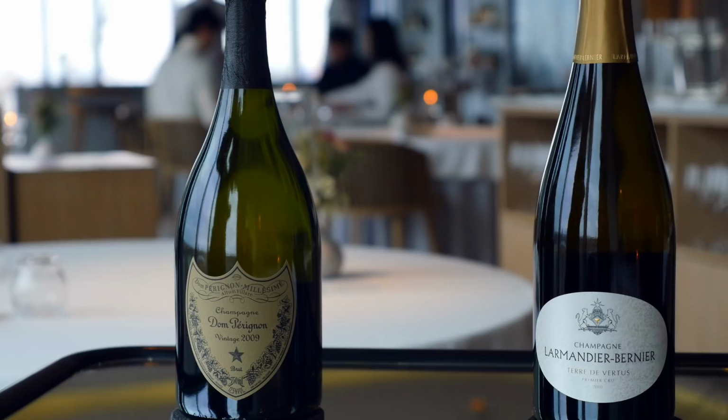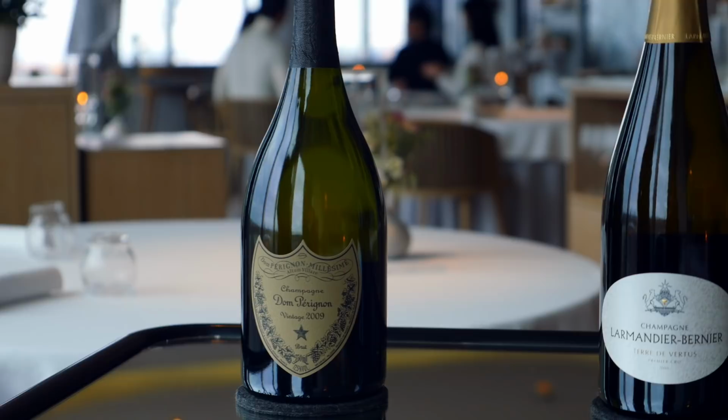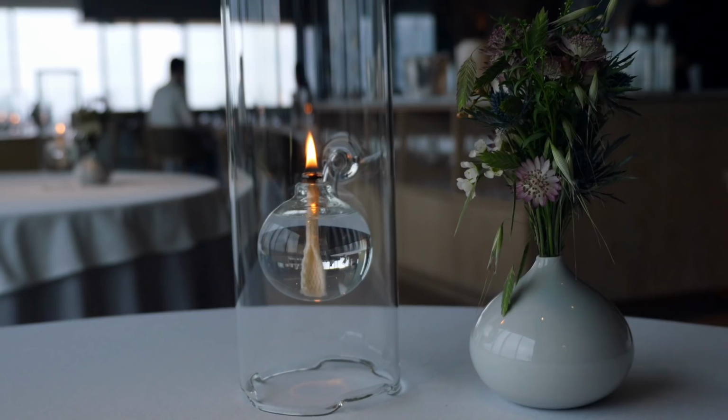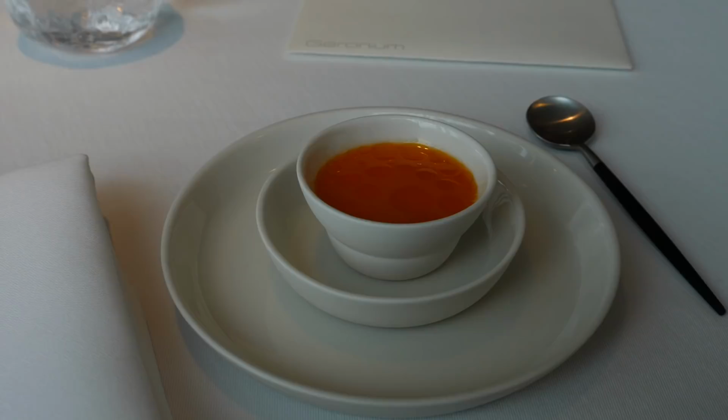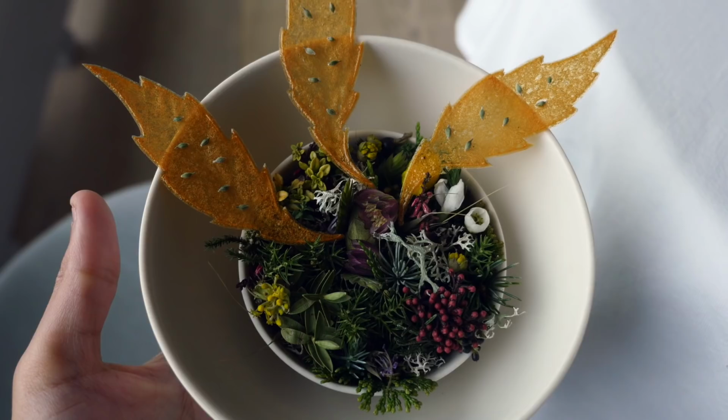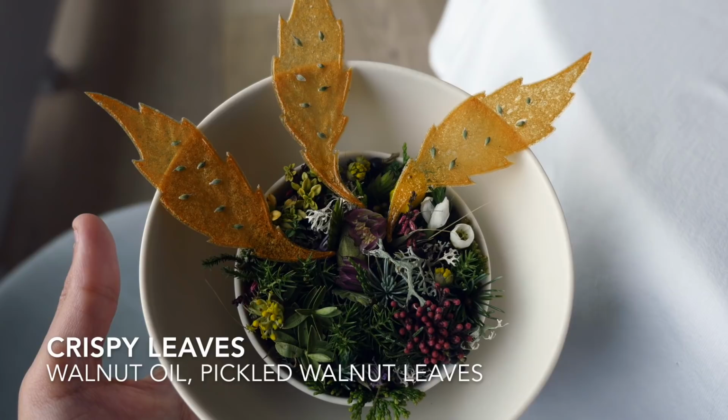Then I've got the Dom Pérignon. Needs no introduction. So the texture is very silky and soft. We serve it with a fermented carrot juice and sea buckthorn oil adjuvant. Outside, spring syrup.